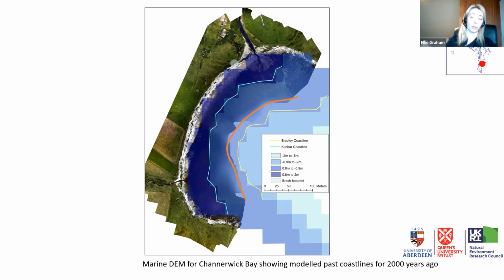How much are we looking to lose and over what periods of time? And again, if we take that long-term rate of loss, we could lose, a conservative estimate is 135 metres by 2050 and 3.85 metres by 2100. Although, of course, that is the long-term average that doesn't take account of those episodic intervals of erosion driven by storms.